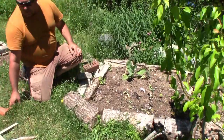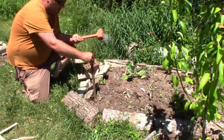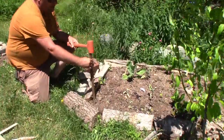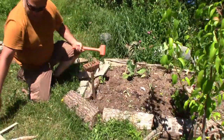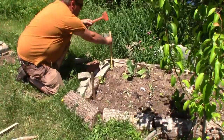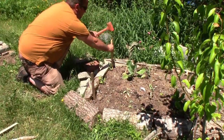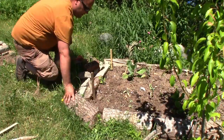Okay, I'm figuring this out as I go now. So I'm going to put a peg down here. So that's in nice and tight. And I'm going to put another one over here. Okay, that's that step.